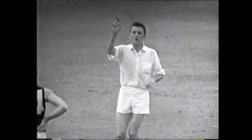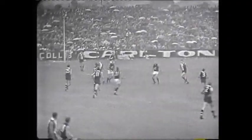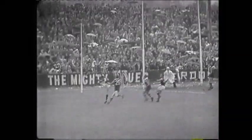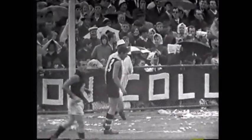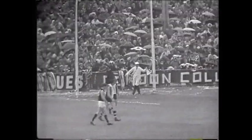Stewart, for his inches, one of the best players in the league. Here he is on the half-forward flank. He kicked it down towards the full-forward position. The players fly high. There's a chance for Adrian Gallagher. He picks it up. He snaps. Football by Adrian Gallagher. I think it's across the face of goals, and the goal umpire rules that it's 1 point only. 24 minutes gone in the second quarter.